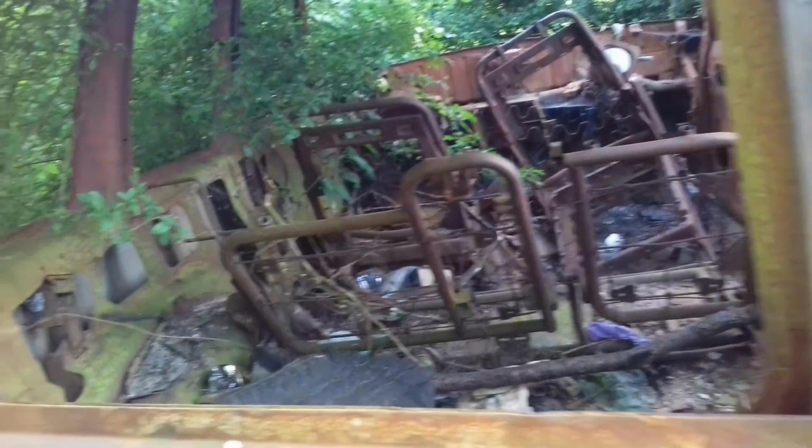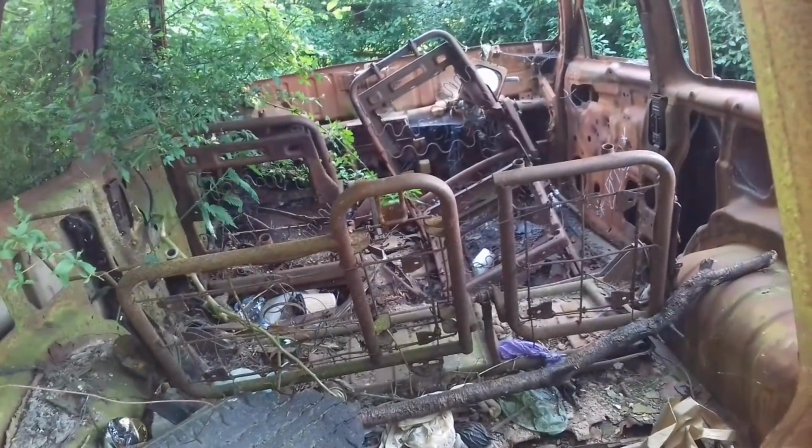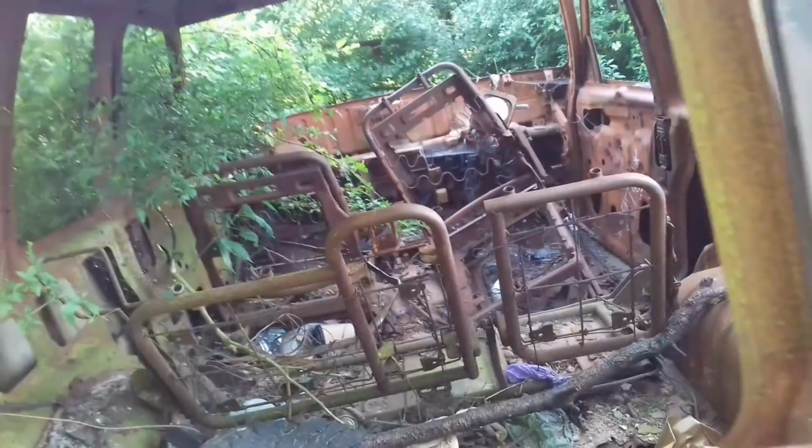I think that's got plenty of life left in it. Coat of paint, some new tyres. Bosh, she's ready.